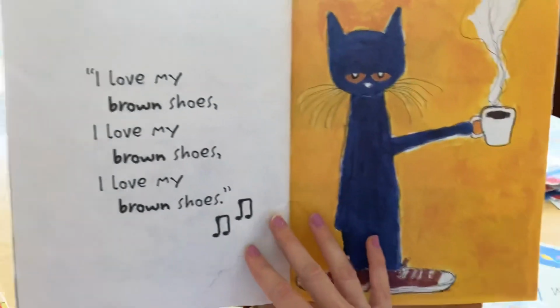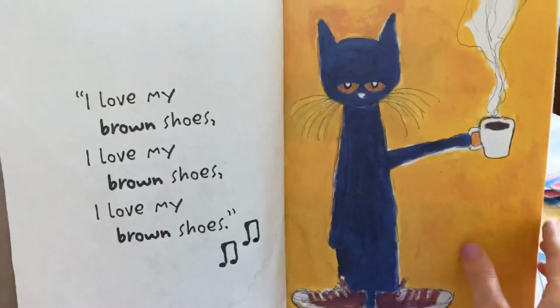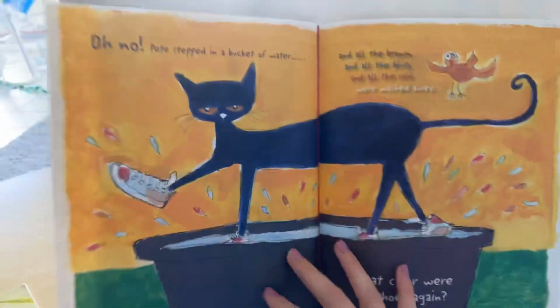I love my brown shoes. I love my brown shoes. I love my brown shoes.